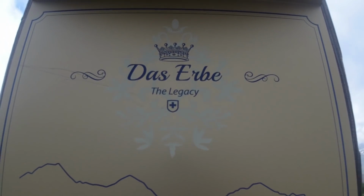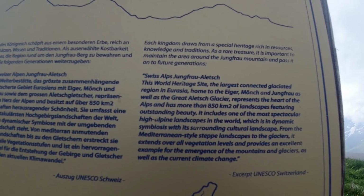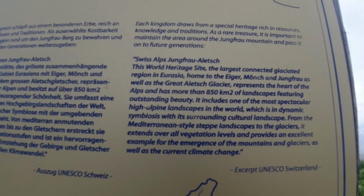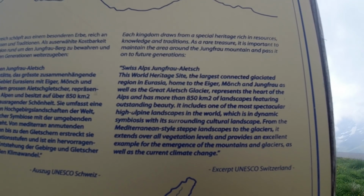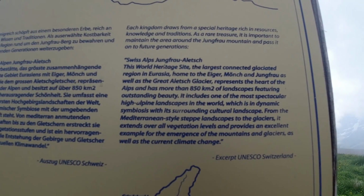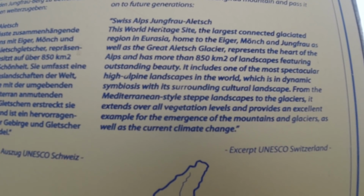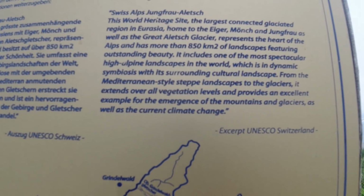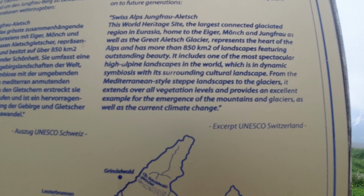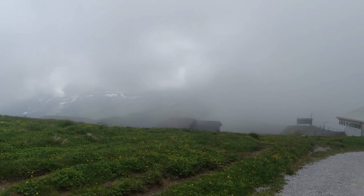Das Erbe, the legacy. This World Heritage Site, the largest connected glaciated region in Eurasia, home to the Eiger, Mönch, and Jungfrau, as well as the great Aletsch Glacier represents the heart of the Alps and has more than 850 square kilometers of landscapes featuring outstanding beauty. It includes one of the most spectacular high alpine landscapes in the world. It extends over all vegetation levels and provides an excellent example for the emergence of the mountains and glaciers, as well as the current climate change. In other words, glaciers disappearing, unfortunately.